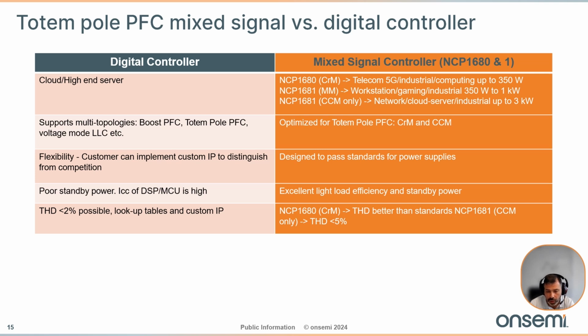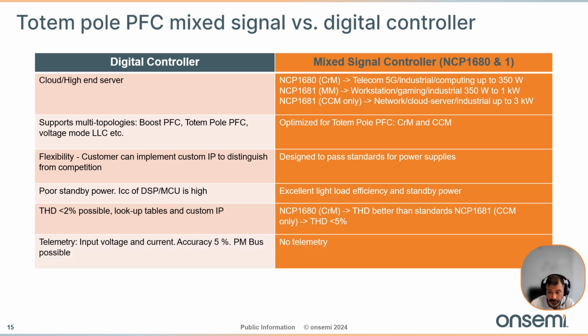THD, of course, with a digital controller you go down to less than 2%. You can work with lookup tables and custom IPs, while with the 1680 in CRM the THD is better than all the standards, and with the 1681 the THD is lower than 5%, so enough to supply most of the industrial applications for power supplies. Telemetry, of course, can be implemented with a digital controller via PMBus, while we have no telemetry in the PFC. This means that those devices are really applicable even for lower power and lower cost solutions than high-end applications.